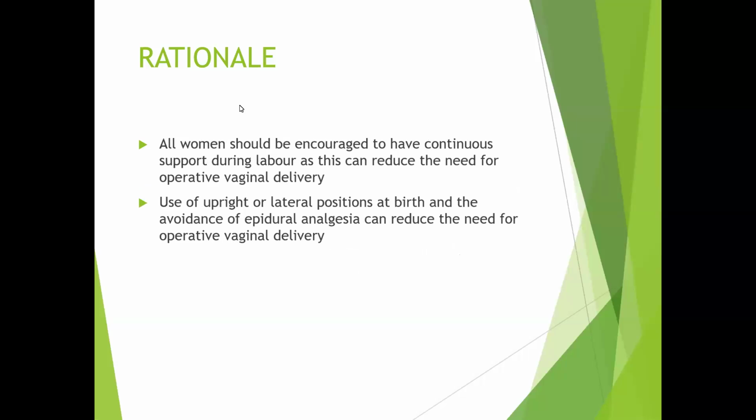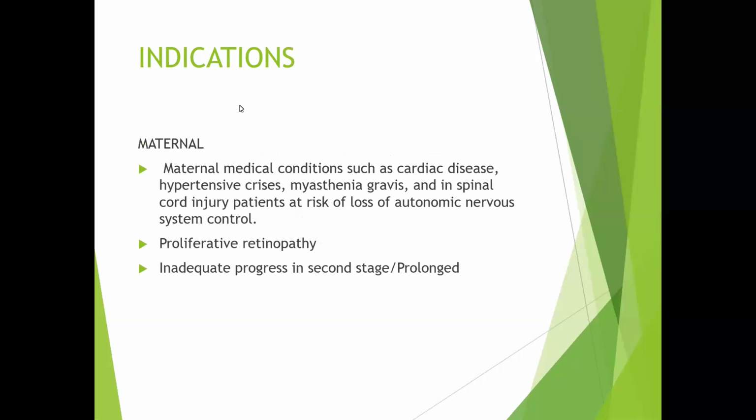Women should be encouraged to have continuous support during labor, especially whilst anticipating that they may end up with expectant delivery. Especially with the use of the partograph, if they need to be augmented or monitored and helped so that labor does not stall, it should be done. So it will reduce the need for operative vaginal delivery. The use of upright and lateral positions at birth has been shown to help, and also the use of epidural. Epidural analgesia further prolongs the course of labor and can often result in a delayed second stage, so its use can reduce the need for operative vaginal delivery.